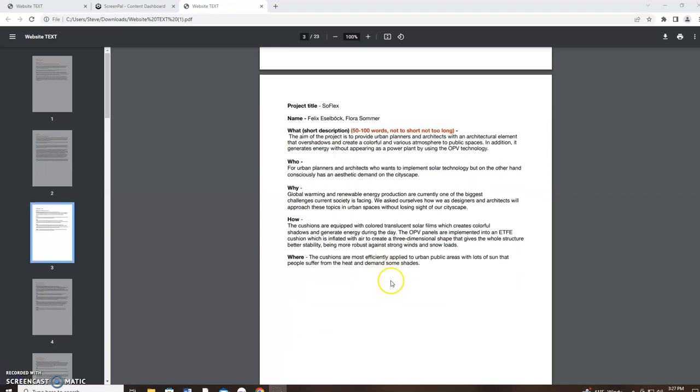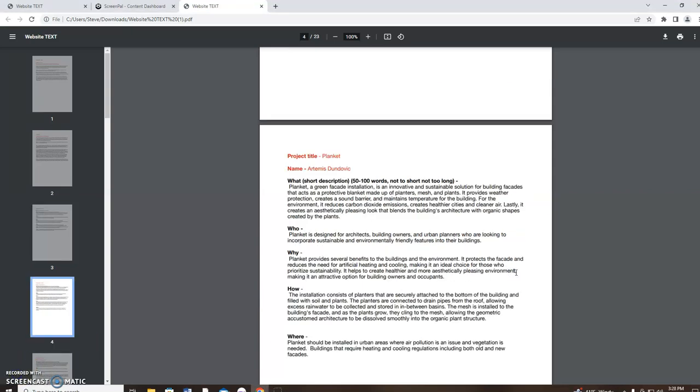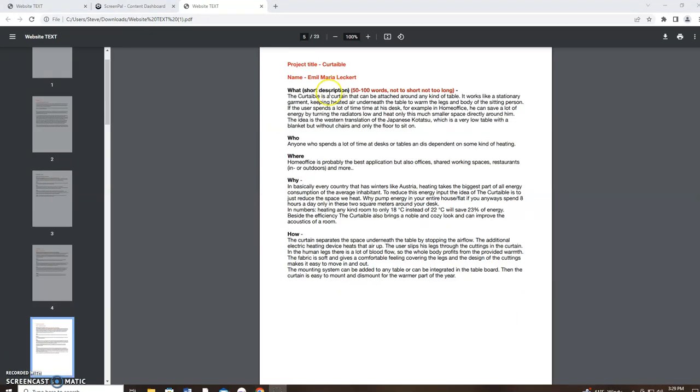Okay, let's go. This page is perfect. This word here probably should be plural. It helps to create healthier and more aesthetically pleasing environments. So we'll add an S there. This next is a difference in our cultures. In this country, this usage here in this sentence is considered not politically correct. The sentence should probably read in American English: if users spend a lot of time at their desks, for example in home office, they can save a lot of energy. These days in America, using strictly the male pronoun is considered sexist. But I'm not sure what it's like in Germany, so that's a judgment call for you guys. Same thing here, that should be changed to them if you go ahead and change this to the American standard.